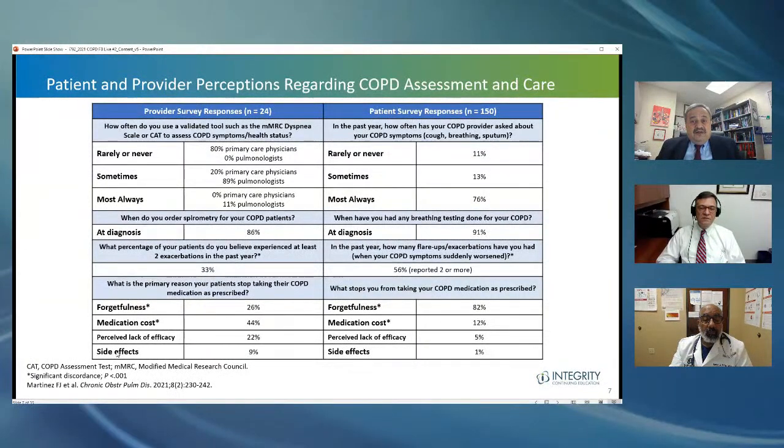When you look at the diagnosis using spirometry, you can see again the discrepancy between what the patients responded and what the provider responded. More important, when you look at why patients are not compliant with their medication, the majority of physicians said it's cost and lack of efficacy or side effects. On the other hand, when you ask the patient, it's more forgetfulness. But these are two things that I would like to point out from this survey.